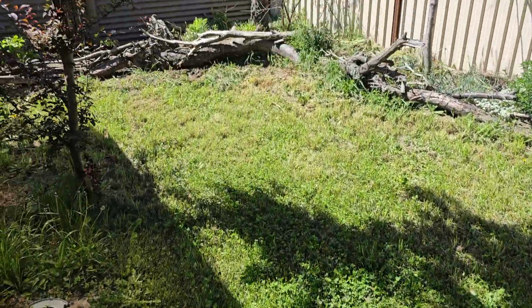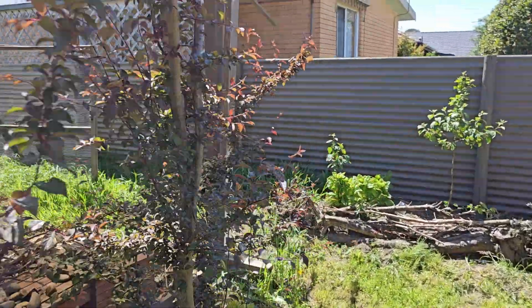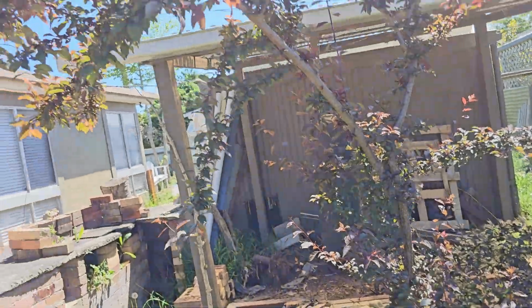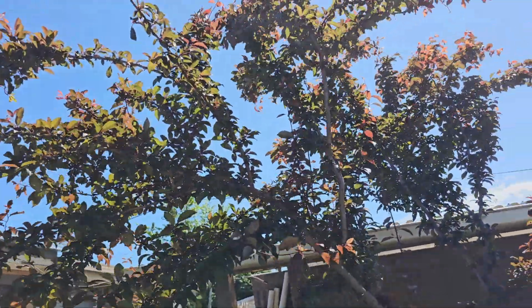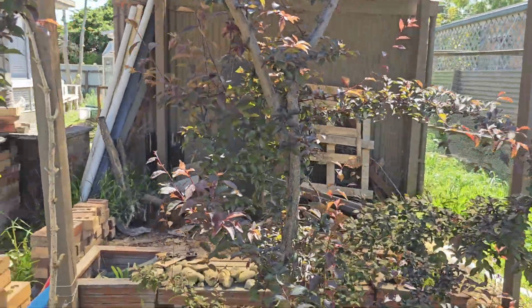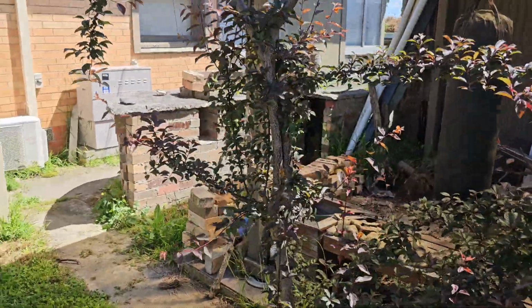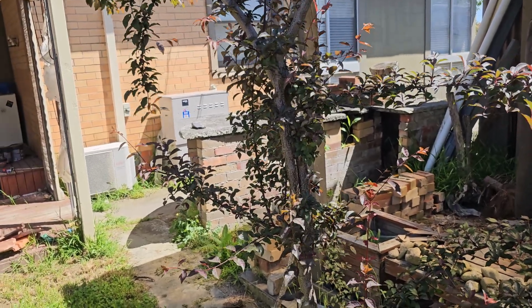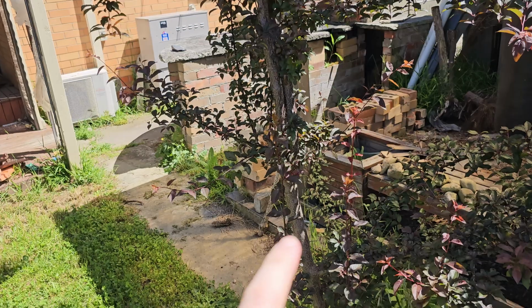And to the back area. So again, I say again because I think this one's a plum as well. Not entirely sure, but it is one that I believe I planted from a stone, from a plum. It is yet to fruit. I can't remember if it actually got a little bit of blossom this year or not. It may have done, and I don't know what sort it is.